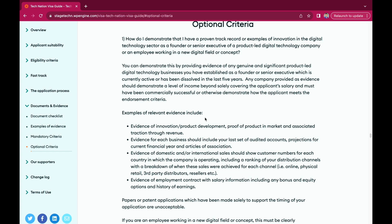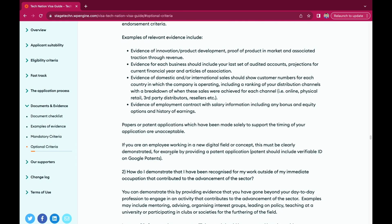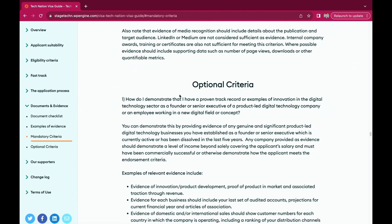You can show through proof of product to market. You can use audited accounts. You can definitely use domestic or international sales. You can evidence it through your employment contract. You can show them how much your salary is, and how big it is, because a lot of people really use their salary as evidence. But let me tell you one of the tricks.